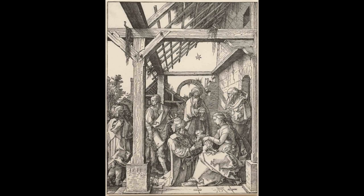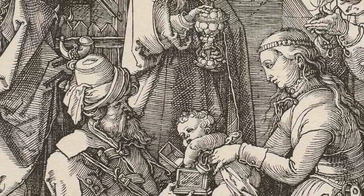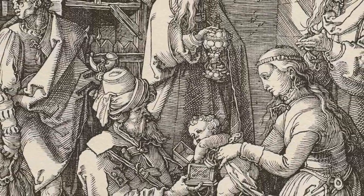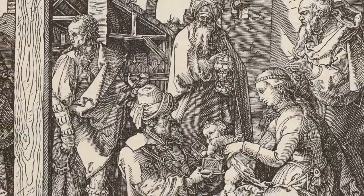By the time Dürer made the Adoration of the Magi in 1511, he had already produced many of the prints for which he is best known today, including the Apocalypse series and the woodcuts illustrating the life of the Virgin, which included Christ taking leave of his mother and several of the other prints that hang nearby. The Adoration of the Magi was not intended to be part of one of these published sets.